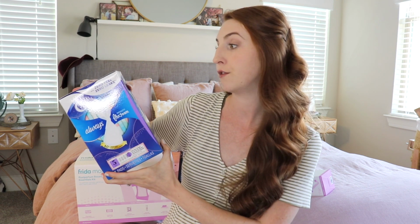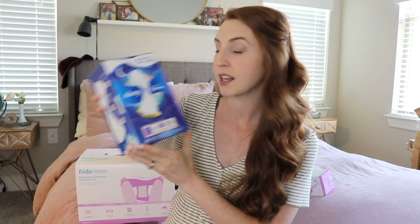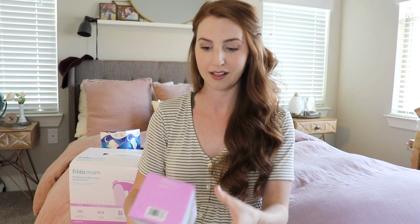Always Flex Foam Maxi Pads. These were also on the What to Expect website, and I've used these before and they're awesome. Very breathable and, you know, light, so I think that these will be a good choice. These two things are a must as well.